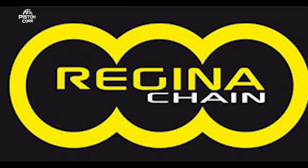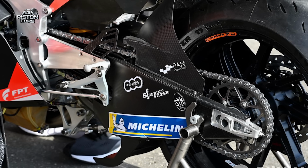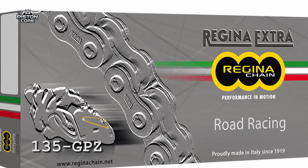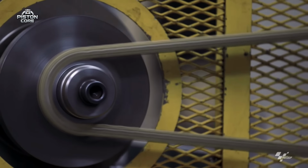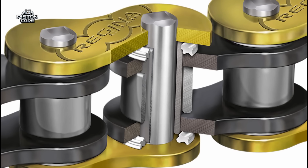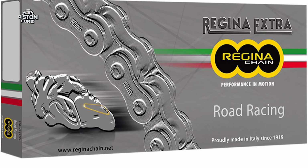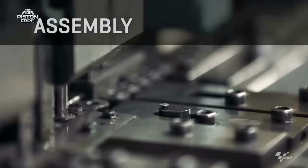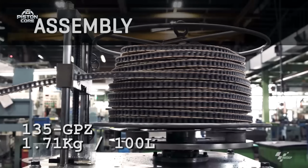Let us start with Regina chain. Through its racing division, Regina Extra, Regina supports the Aprilia MotoGP team using 2 main chain models, the Regina 135 ORAW2 and the Regina 135 GPZ. Both chains have very similar specifications with a maximum tensile load of 3.6 tons per 100 links. The main difference lies in the seal design. The 135 GPZ uses a Z-type seal, named after its Z-shaped cross-section. The 135 ORAW2 uses a traditional O-ring seal. Even though the O-ring design is older, it is slightly lighter. The ORAW2 weighs about 1.65 kilograms, while the GPZ weighs about 1.71 kilograms.